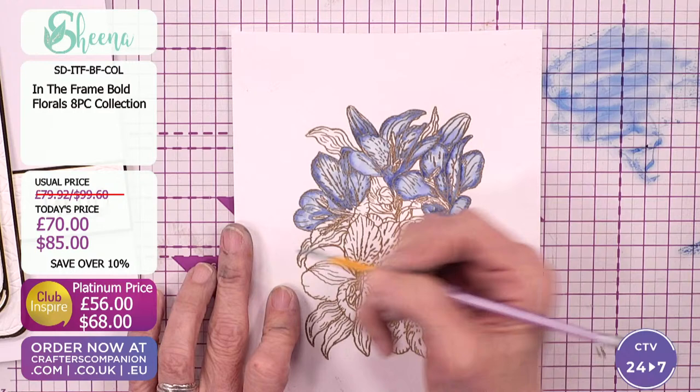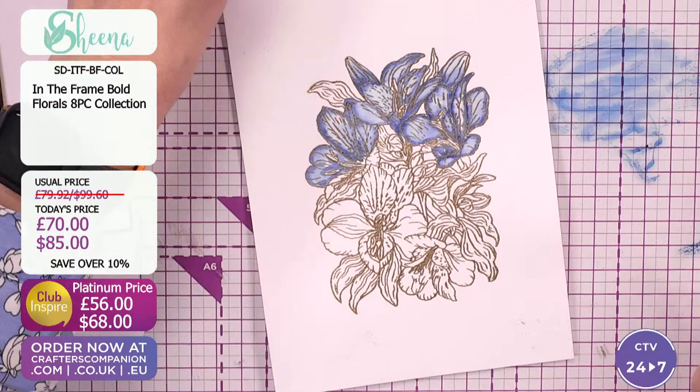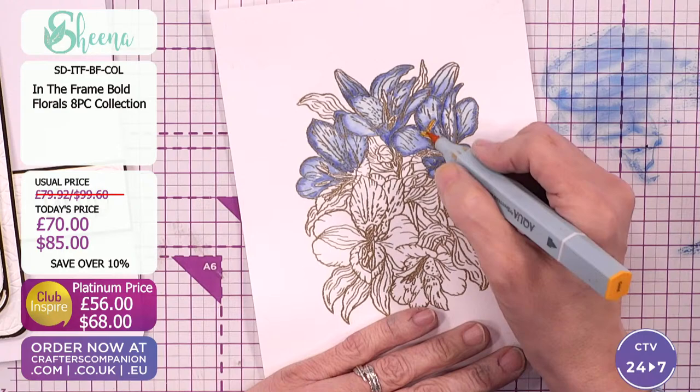Can you see how that's working there? Yeah, absolutely. We'll get a little bit of colour in there. So we could even go straight in with them, with the pen for the centre bit, you know, the centre bit. That'll be the stamen, Sheena.